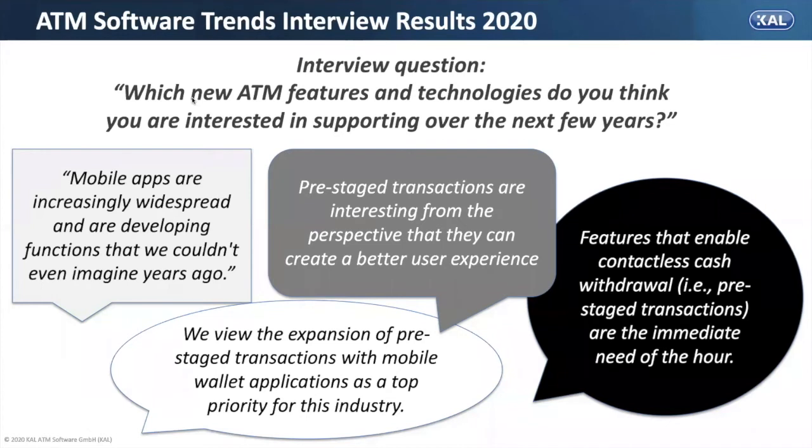Now, these interviews were done after March. So no doubt the state of the world influenced a lot of the responses here, but you can see that the importance of the integration of mobile technologies with ATM technologies and creating that great user experience is very, very important.